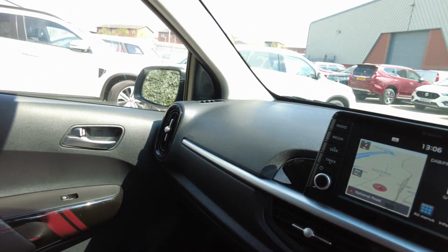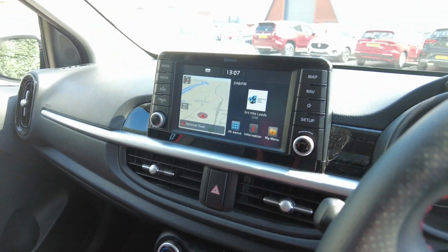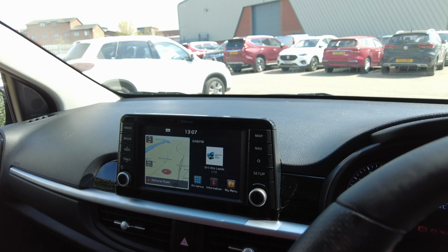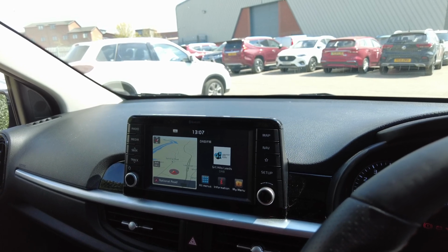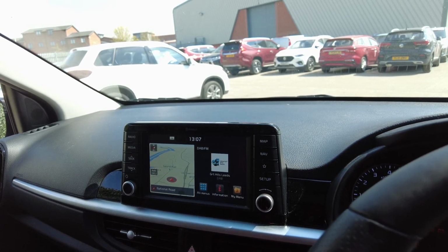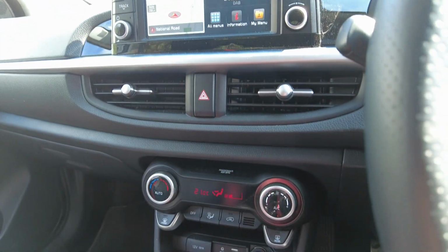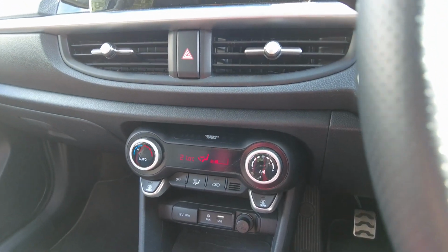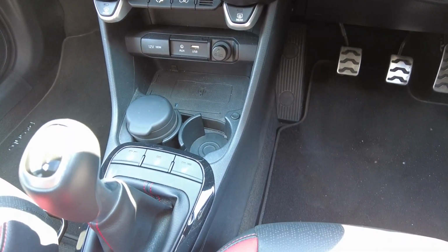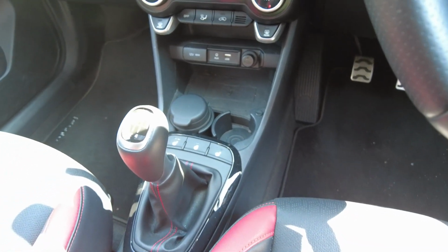So looking at the dashboard, once again everything in immaculate condition. On the centre console there we have a 7-inch touchscreen infotainment system which incorporates satellite navigation, DAB radio, Bluetooth audio streaming. Looking further down we have climate control, heated seats passenger side and driver's side, 5-speed manual gearbox.